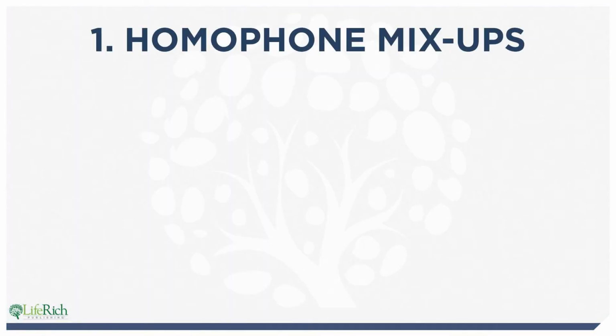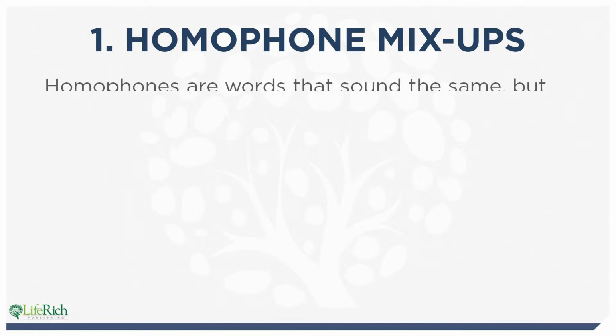Number 1, homophone mix-ups. Even the most experienced writers can make the mistake of using the wrong word. This is especially true with homophones, which are words that sound the same but are spelled differently. It's critical that you use the right words. Mark Twain once said that the difference between using the right word and almost the right word is the difference between lightning and a lightning bug. If you're not sure about a word's meaning, look it up.